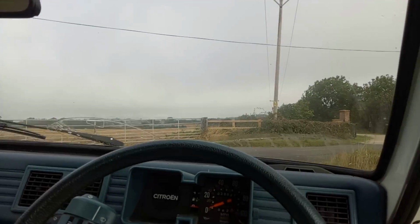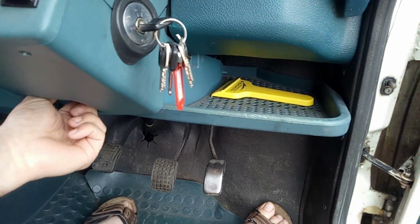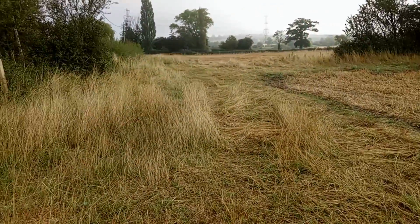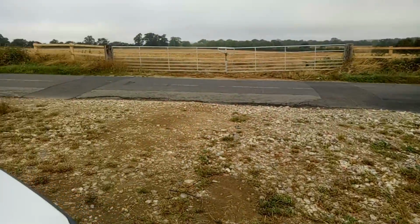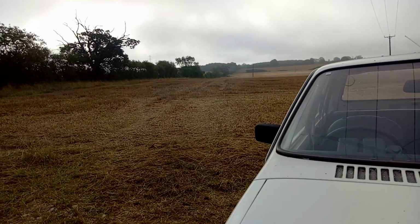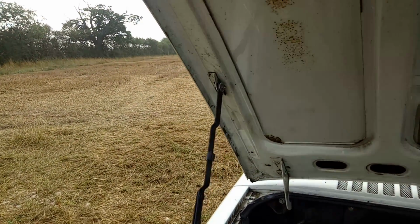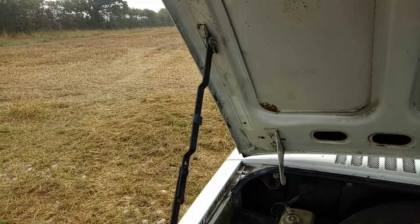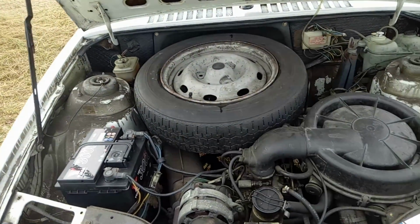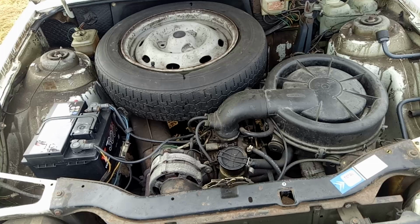Let's have a nose at the bonnet. The bonnet release is carefully hidden down here. And we'll get out and have a nose. Nice little look at the engineering in that. That's quite nice. That locks in and stops it falling on your head. There is an engine in here somewhere, but mostly there is spare wheel.